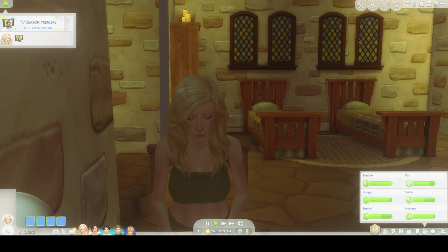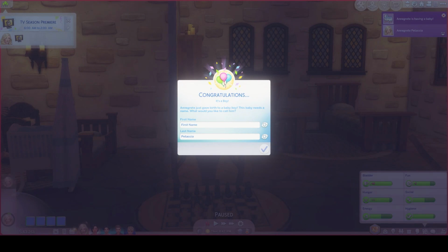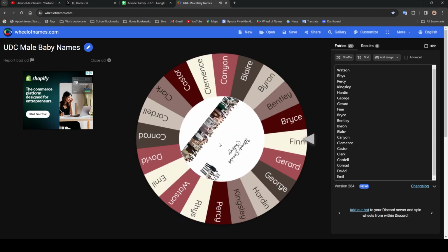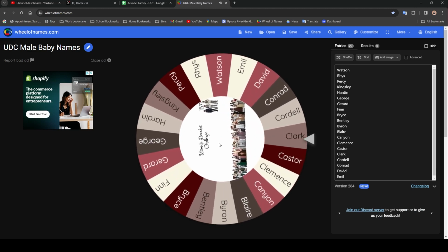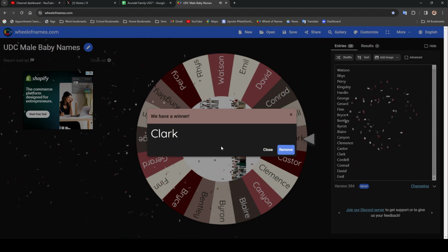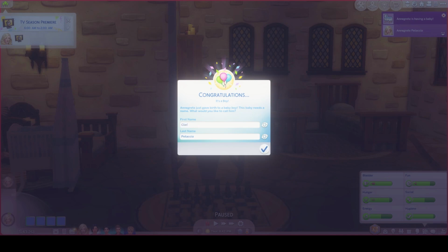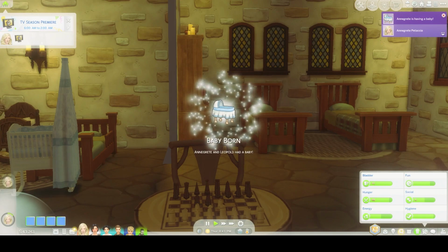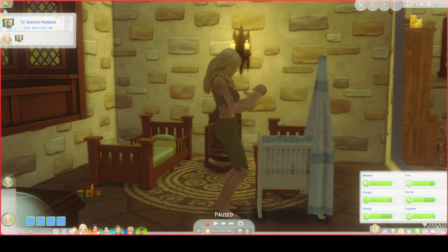And it looks like she's playing a little bit of chess and getting her logic skill up. But it is time for her to have this little one. She has had a boy. So we are going to open up the wheel for baby names for boys, and we are going to go ahead and see what we're going to name this little one. So let's go ahead and give that a spin. And we are going to name this baby Clark. So this baby's name is going to be Clark Petechia. And it is a single birth. Yes. So we have Clark Petechia.